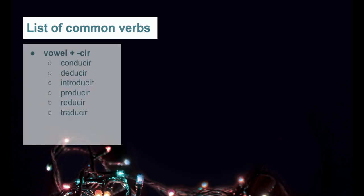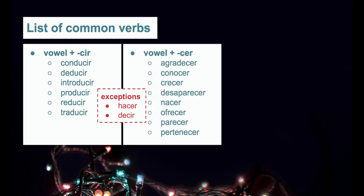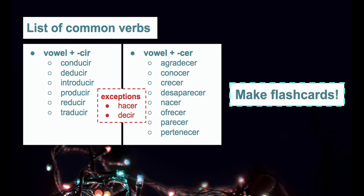On this slide, you can see a list of some common verbs that follow this same conjugation pattern. Note that though the verbs hacer and decir fit this description of ending in a vowel plus CER or CIR, they do not, in fact, follow this conjugation pattern. As always, here's my reminder to make flashcards.